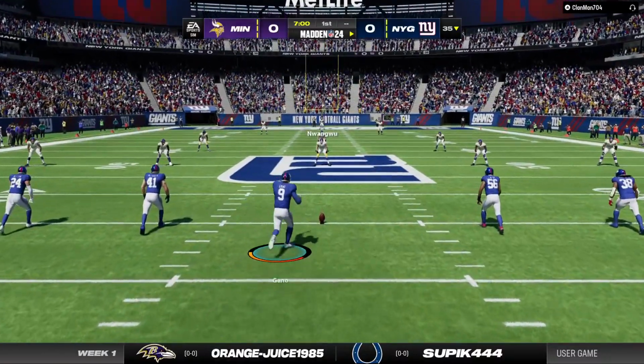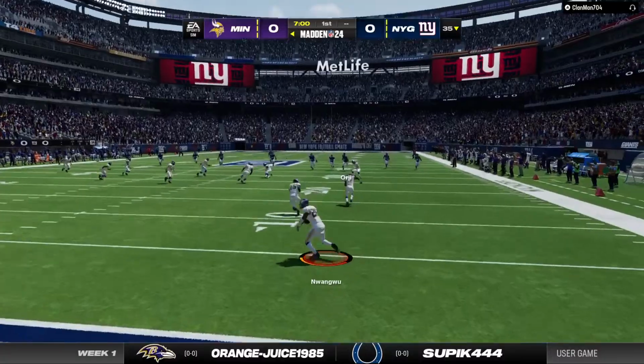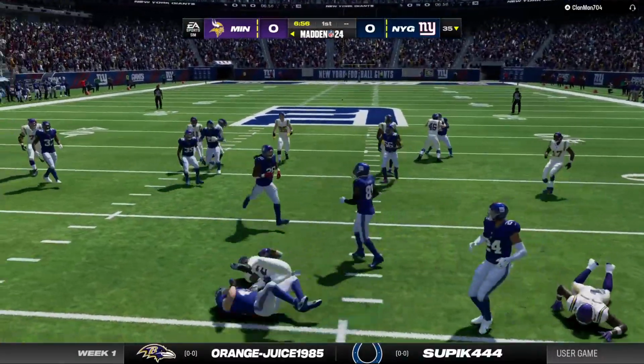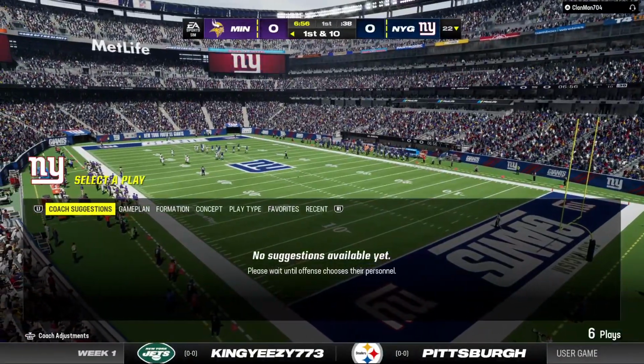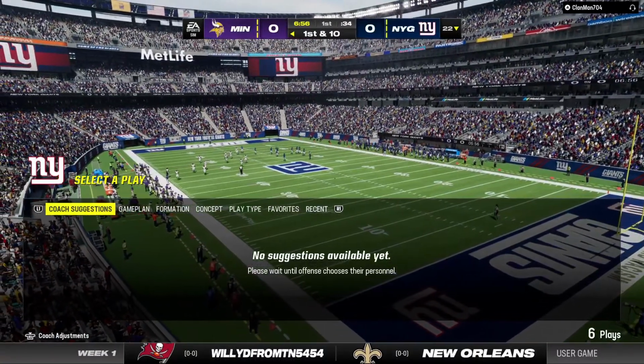Longtime Panther Graham Gano has us set for a start as we are underway from MetLife Stadium. And he returns this to the 22. The Vikings take over first and 10 at their own 22-yard line.